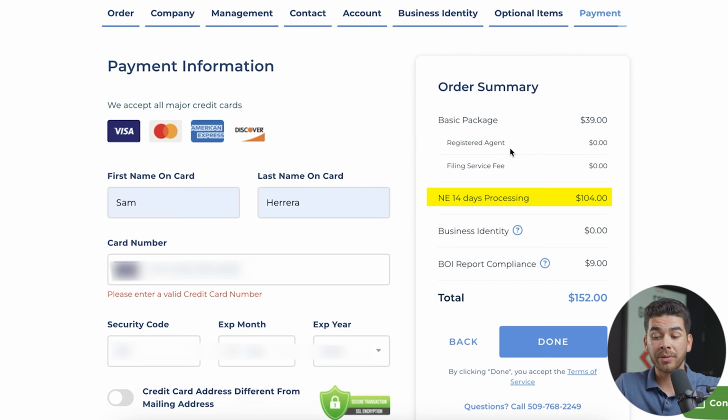Next, you'll pay that $104 to the state of Nebraska to file. That's the lowest amount that they will charge you to set up your LLC. And then we have that business identity included for 90 days for free. And then that BOI report was only $9 to have them file for us. So this is a total of $152, a really great deal.